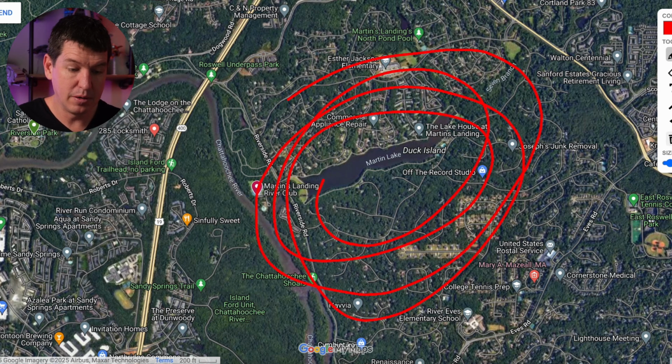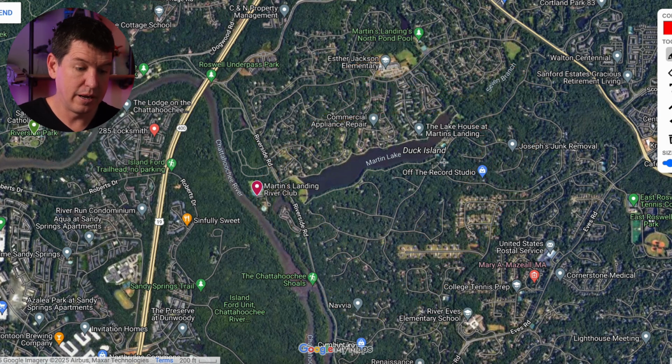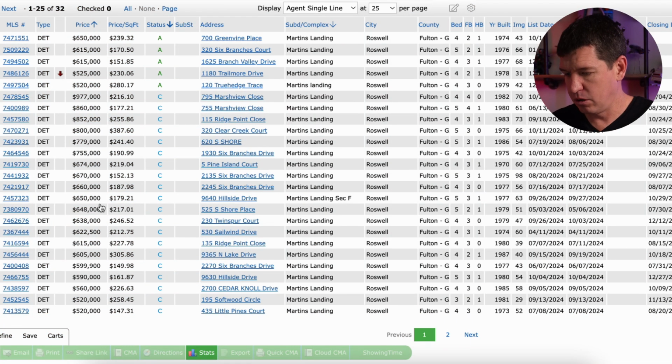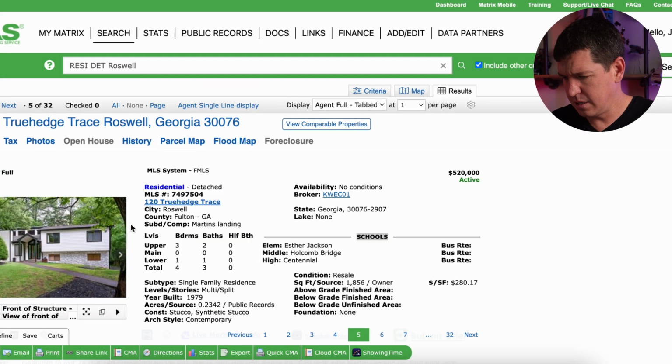Really popular neighborhood. Lots of different enclaves here centered around Martin Lake. Let's take a look at what some of those homes look like. All right, so I have a bunch of Martin's Landing homes pulled up here. We have 1, 2, 3, 4, 5 active. Some in the 5s, some in the 6s. And then we have some closed just to get an idea of what something on the higher end is going to be. So let's take a look at this one here.